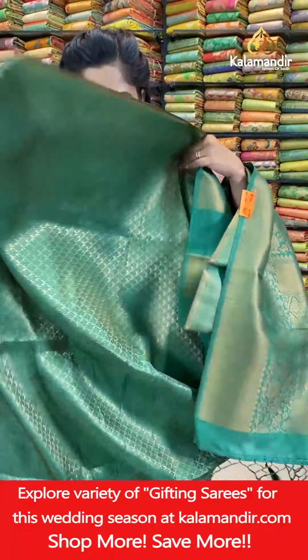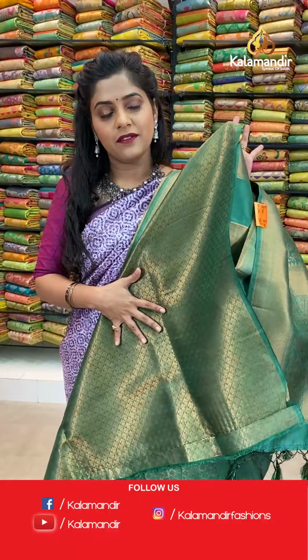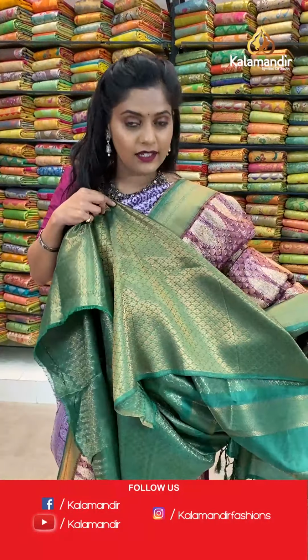And now we see the blouse piece for the sari, which is a brocade pattern blouse piece again and completely done in gold zari weaving work and contrasting color. Let's check out the pricing now.